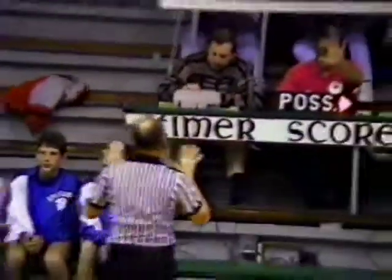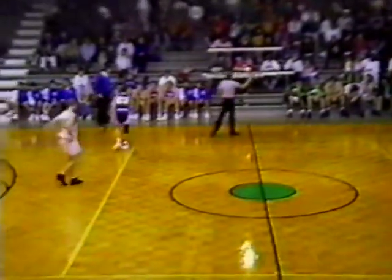Newingham will bring it in. To Jones. To Powell. Down to a minute 35. Jimmy takes it to the head of the key, gives to Adam Beck, or rather. And I think that's going to be all for Flucky if the foul's on him. I think it is. That's going to be five on Flucky. And Beck will go to the line.